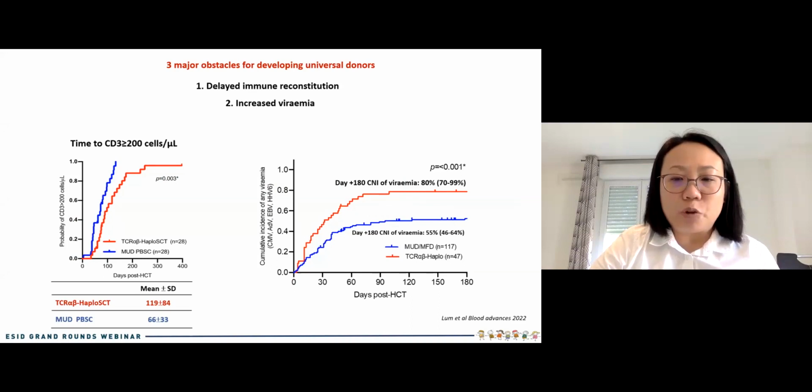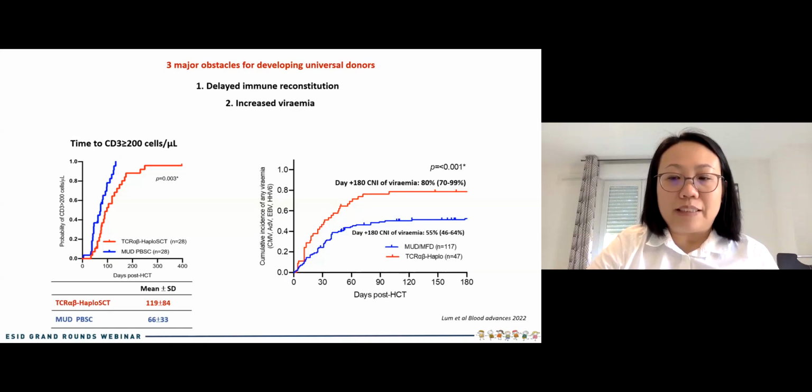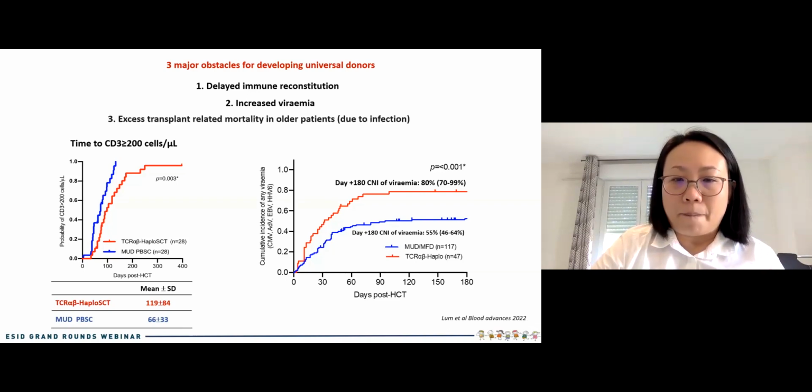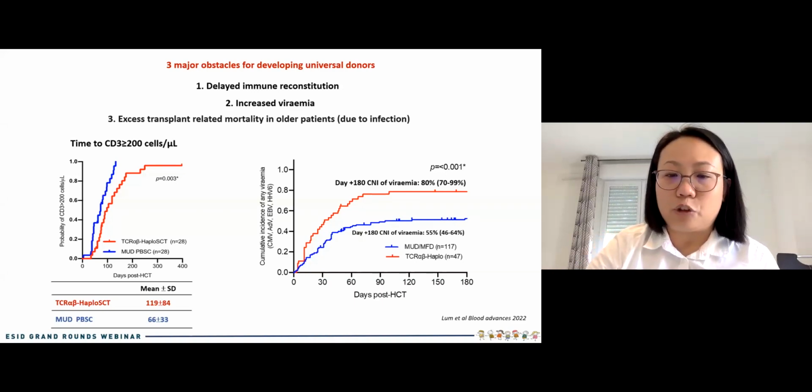In our study, we have identified three major obstacles for developing a universal donor strategy. Despite using TCR alpha beta depletion, delayed immune reconstitution remains an important clinical issue to us. Looking at the time for CD3 T cells reaching 200, it was significantly slower in alpha beta depletion, with a mean of 120 days compared to matched PBSC with a mean of 66 days. And this inevitably leads to a second obstacle, increased viremia. The cumulative incidence of any viremia is 80% after alpha beta depletion compared to 55% after matched PBSC transplant. And the third obstacle is excess transplant-related mortality in the older patient due to infection, as we have shown in the previous slide.